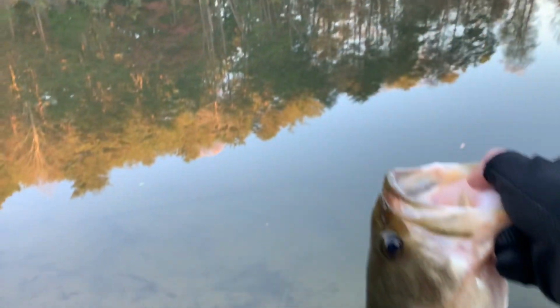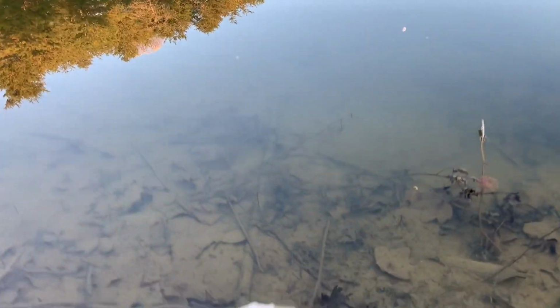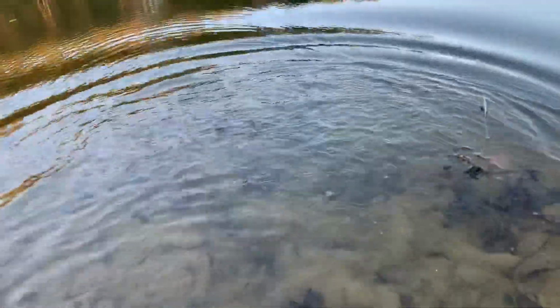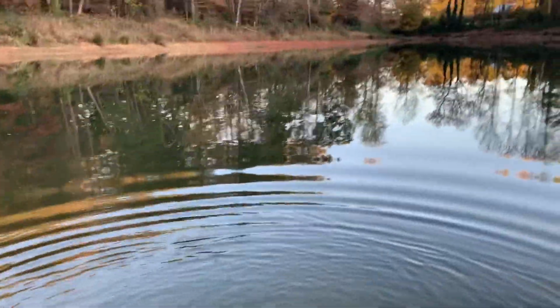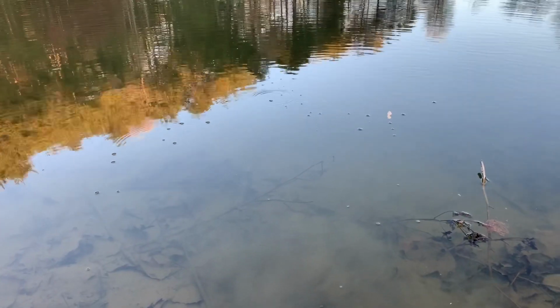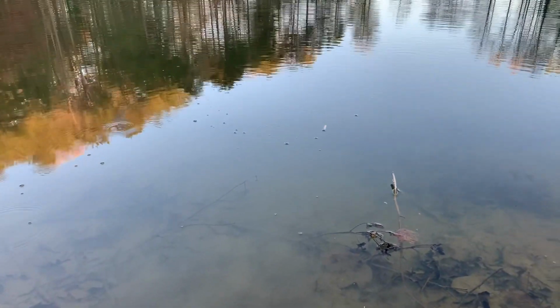All right, buddy, we sure do appreciate it. There he goes. As you can tell, this pond's getting kind of low. Kind of hard to find a real good place to put these fish in without getting them a little muddy, but they're swimming away good. All the fish are healthy.